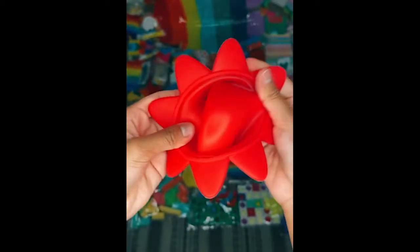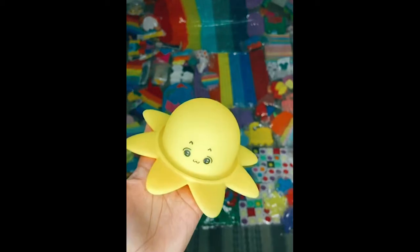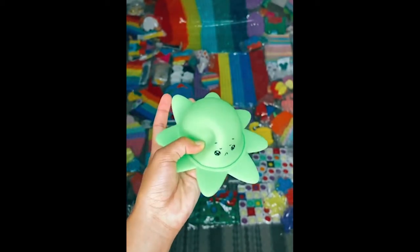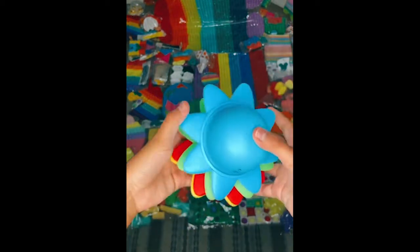Next are these 4 octopus poppets. Guys, look at the cute little face. This is so cool. Oh my gosh. Look at this cute little green one. This blue one is my favorite. You can even stack them.